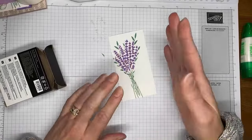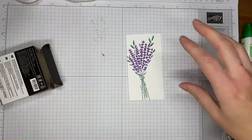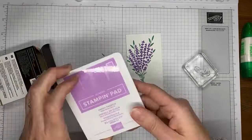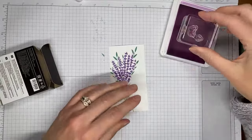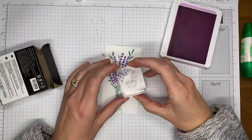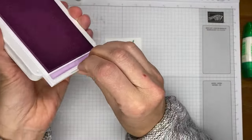lavender. And I can see that I got it a little scooted over based on my original one. It is not quite that far over, but that's okay. We'll just stamp the butterflies in a different place and layer it up, and then nobody will know, well, except us. So, all right, I've got fresh freesia ink here, and I'm going to go ahead and ink up the little butterfly image from the painted lavender stamp set, and we're just going to stamp that right over here next to the lavender. And we'll close up that ink pad.